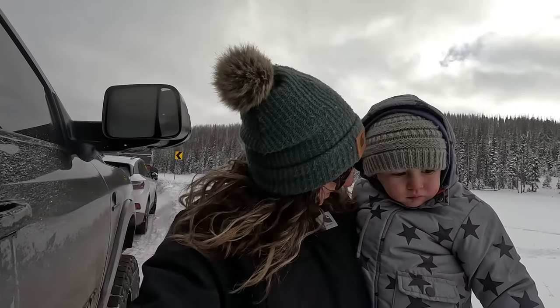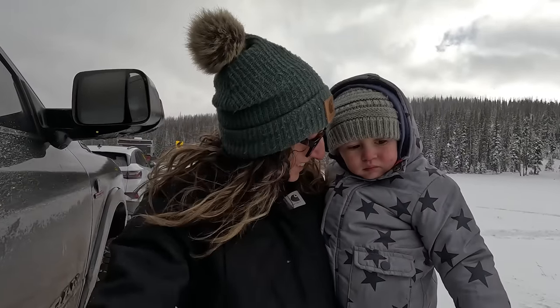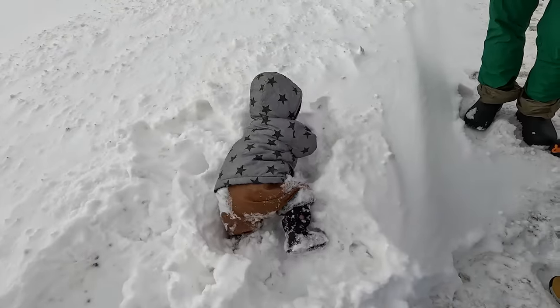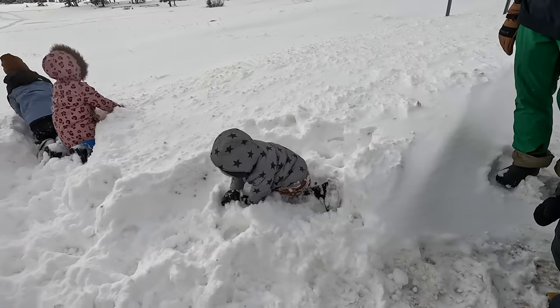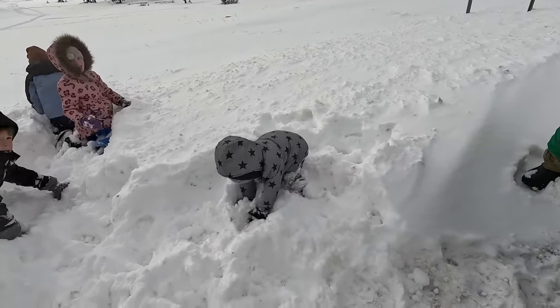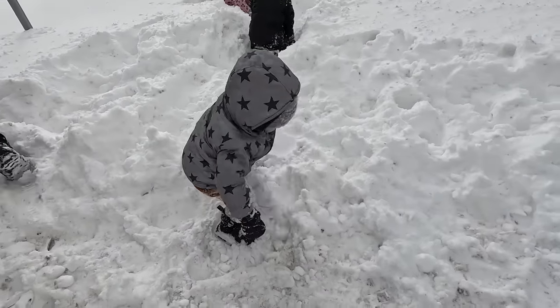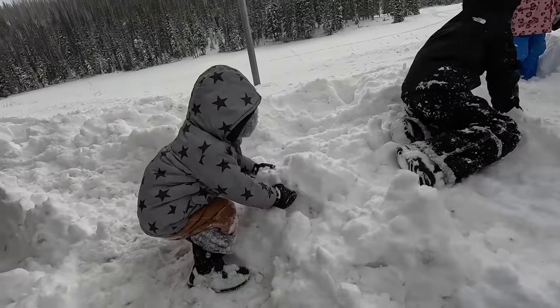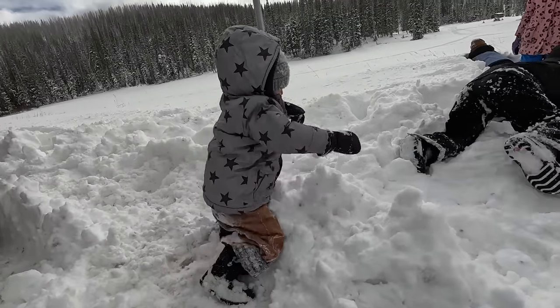Pretty chilly out here. Alright, Leo, are you ready? We're gonna find a Christmas tree? Okay, let's go. There's some deep snow over here. Let me see, Leo. Are you gonna throw it? Oh!